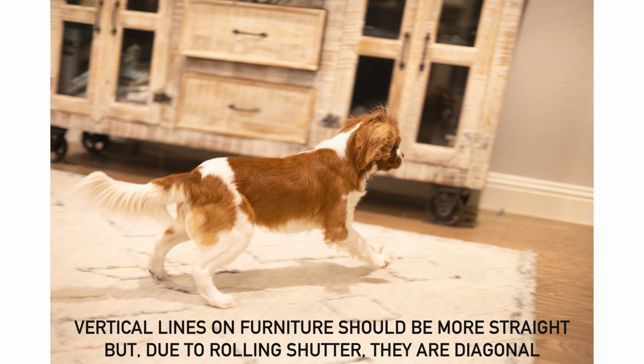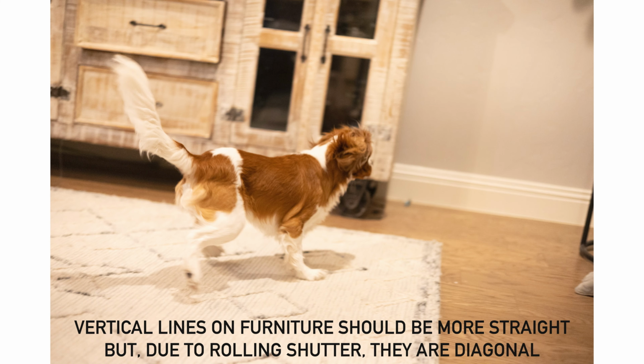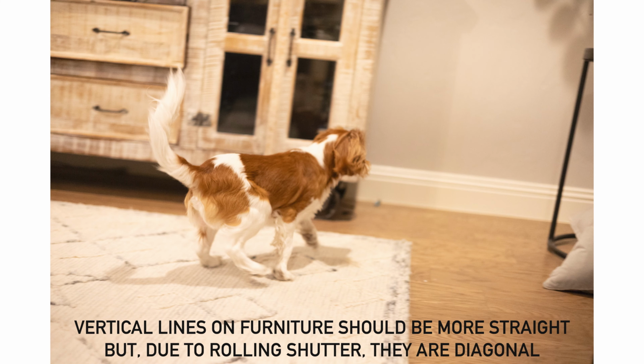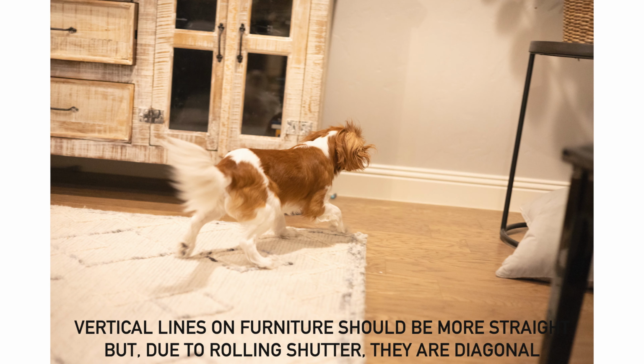And so I would say it's actually a draw because I just can't think of a time where you would use that. Maybe you guys can. Correct me in the comments if you can think of a time where you'd want 40 frames per second electronic shutter, but I really can't think of a time.